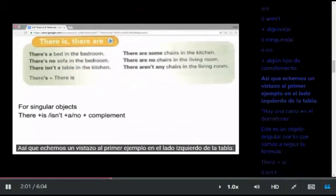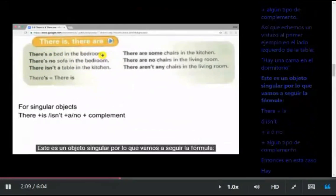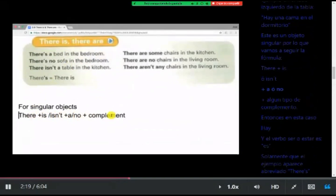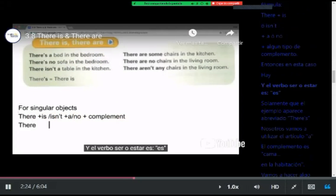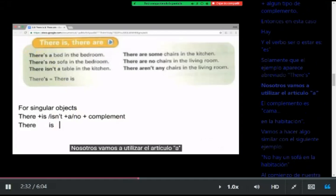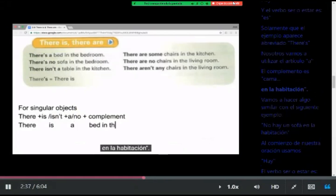So let's take a look at the first example on the left hand side of this chart. There's a bed in the bedroom. This is a singular object, so we're going to follow the formula there plus is or isn't plus a or no, plus some kind of complement. So in this case, we use there, then the verb to be is. In the example is contracted, as you can see, there's. We will use the article a. The complement is bed, in the bedroom.